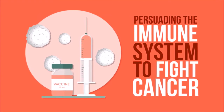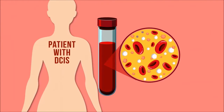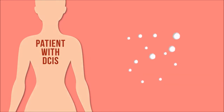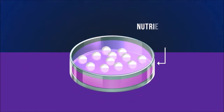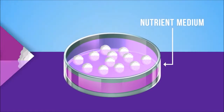This is how we persuade the immune system to fight cancer. We exploit the natural properties of dendritic cells to make a kind of vaccine-like immunotherapy against early breast cancer. To accomplish this, we remove the white cells from the blood of a patient with DCIS and through a special procedure, isolate the dendritic cells. We culture the cells overnight in a nutrient medium that contains conditions favorable for dendritic cell function.